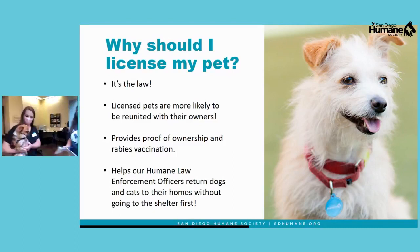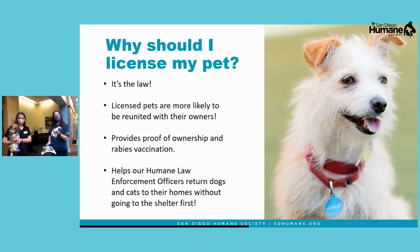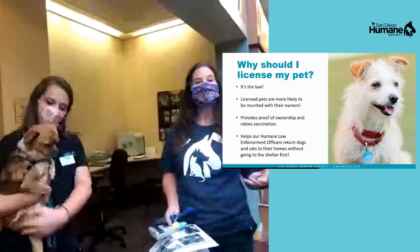Perfect. So a license is going to be proof. First of all, it's the law that you get a license for your pet. It's going to show proof of rabies, which is great. And then it also puts all this information into our system that will help if a humane law officer finds your pet or if another person finds your pet.